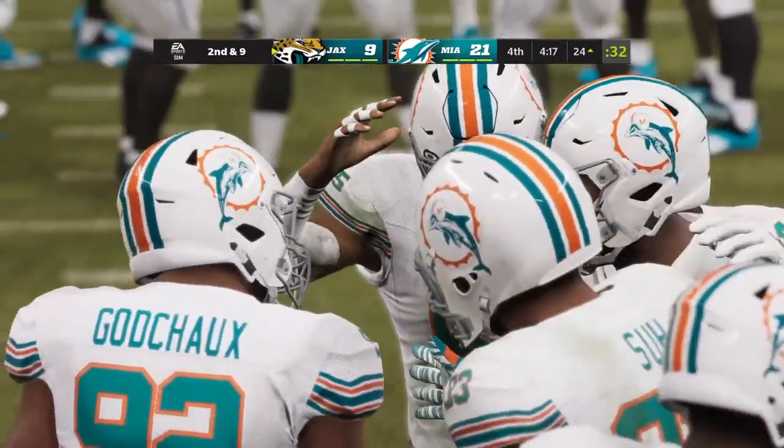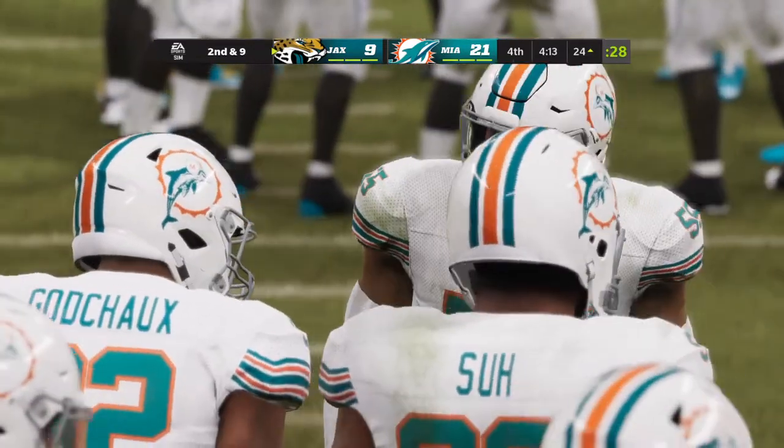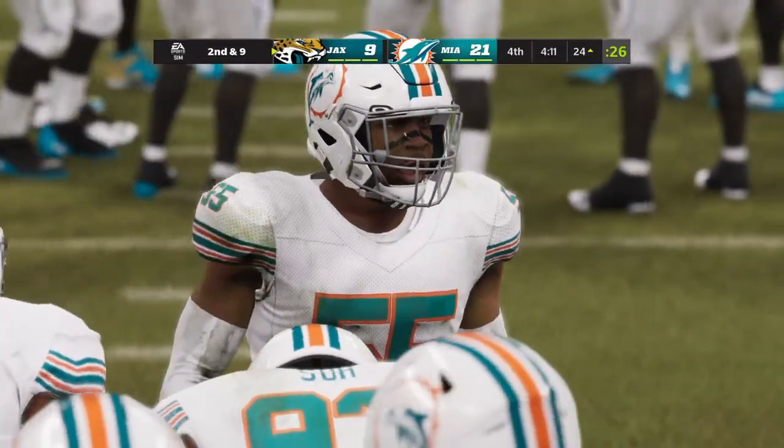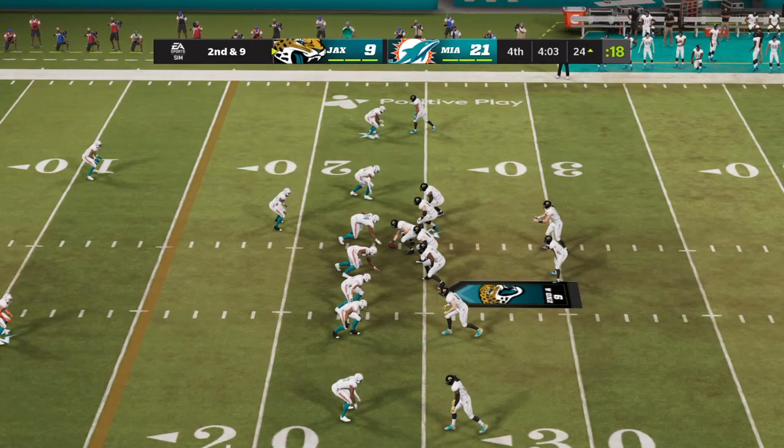No, not at all. They did a really nice job staying in their proper places and not allowing any lanes to open up. The run only got a yard. Here's 2nd and 9.